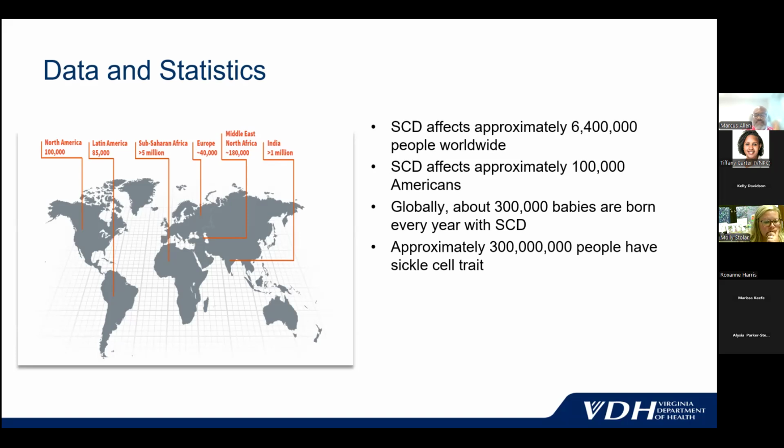Currently, there is no data system in the United States to determine the exact number of people living with sickle cell disease, but it's estimated to affect about 100,000 individuals in our country. I will note that the Centers for Disease Control is working on determining the number of people in the country with sickle cell disease. You can find more information about that project online, but we still do not have an exact number.